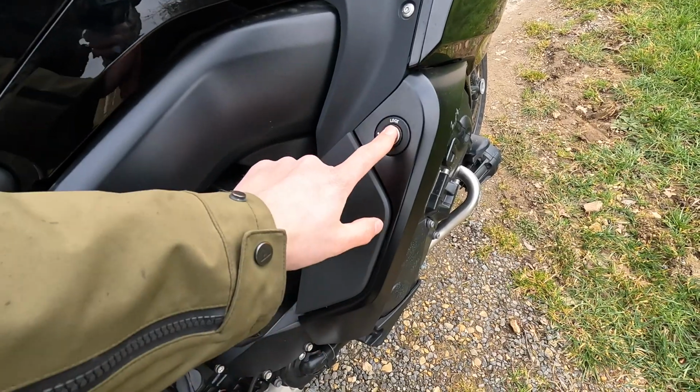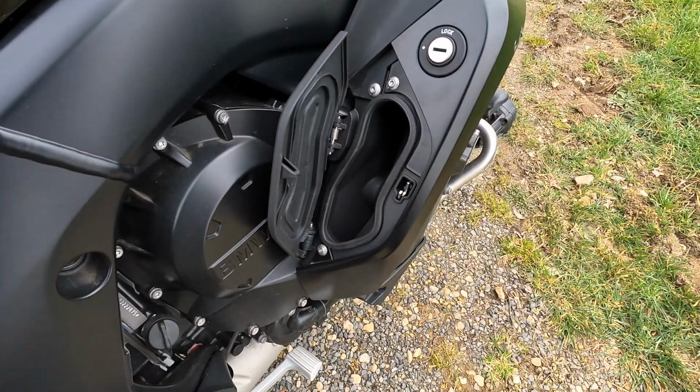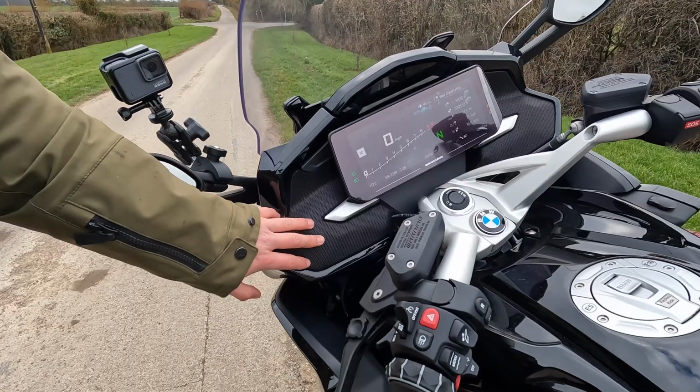Extra cubby holes, same again, you're going to push that. And there you go, nice little space for your sunglasses or your wallet or your phone, whatever you need. If that way inclined as well, there is actually speakers on this model. At the front there, just connect your phone and then you can play music as you're going along.